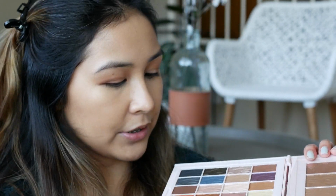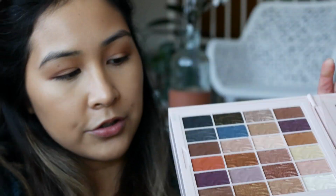I'm going to go in with this shade right here. It's just a champagne shade, a bronzy champagne shade. I'm sure you have all of these colors in any palette that you have at home. You don't really have to use this one, or you don't have to go get this one.